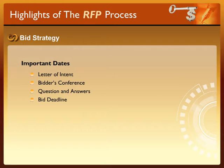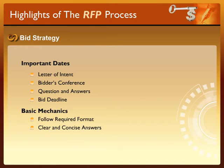In preparation for the bid, there are 2 pointers. There are a few of the basic mechanics to keep in mind. Bid documents usually follow a format. Understand that format and follow it. Whether you are submitting the RFP in the typical manner or whether it is electronically submitted, answers should be clear, concise, and to the point.